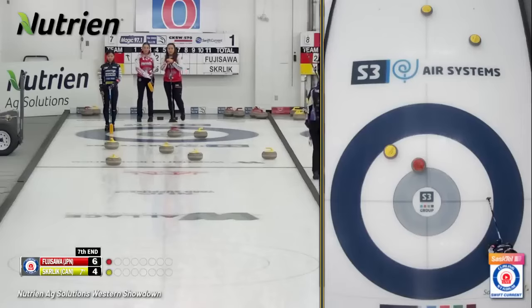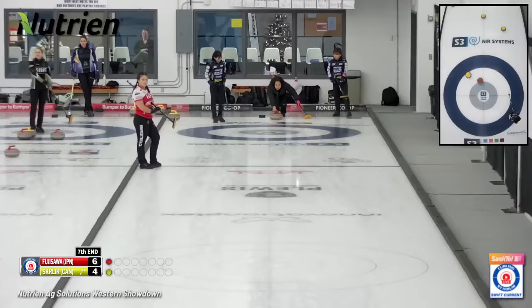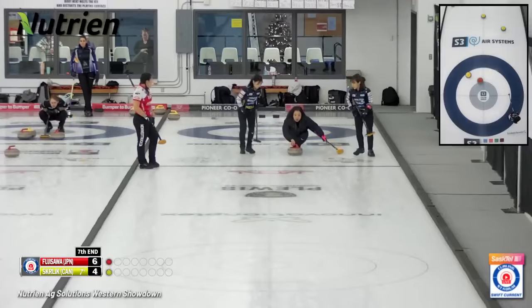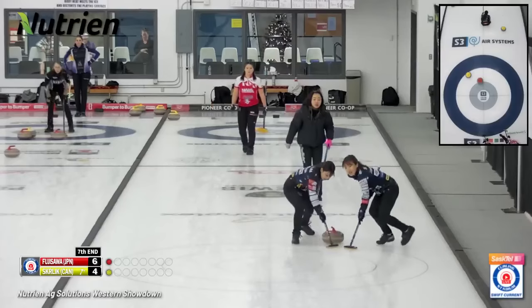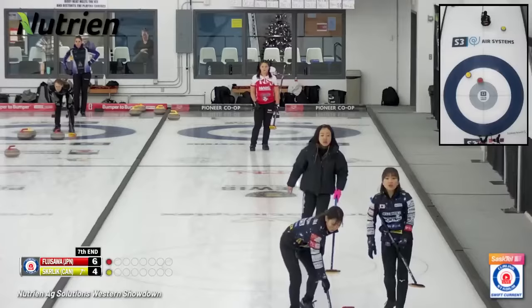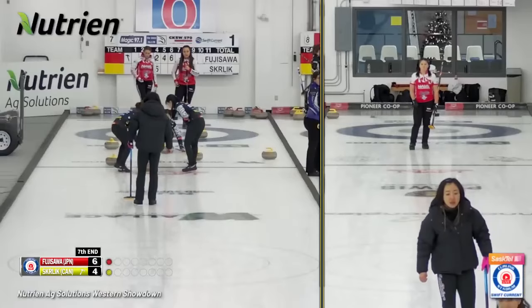Here's Satsuki Fujisawa, skip out of the Tokoro Curling Club in Hokkaido, Japan, with her last in the 7th end. Not an easy draw. That kind of reverse stagger we were talking about. Path is pretty tight. Oh, they are going to throw a guard. Nothing wrong with that. Worst case, you give up 2. You give up a really nice shot to give up 2.